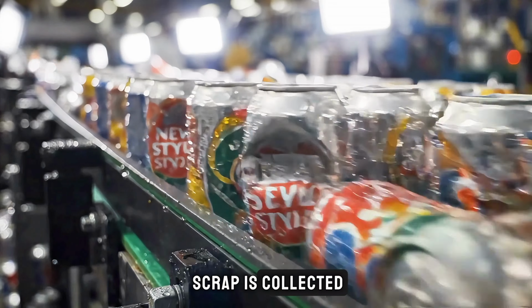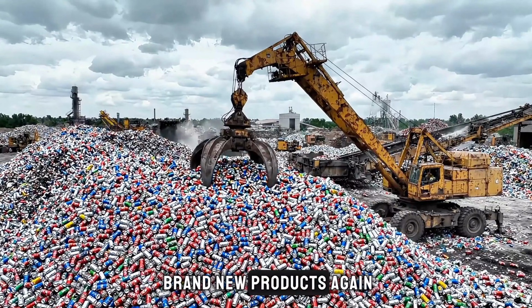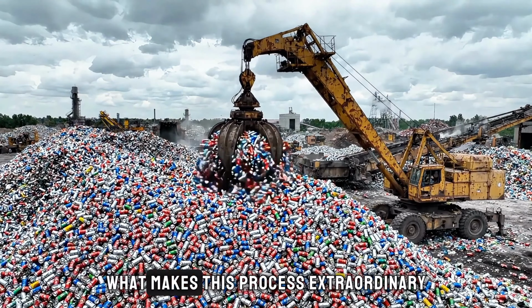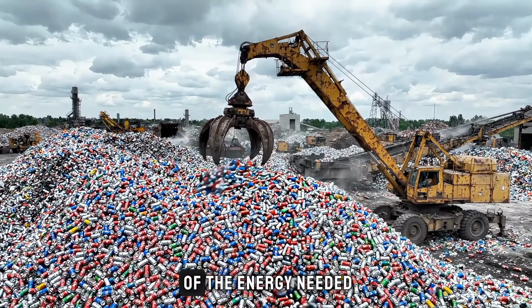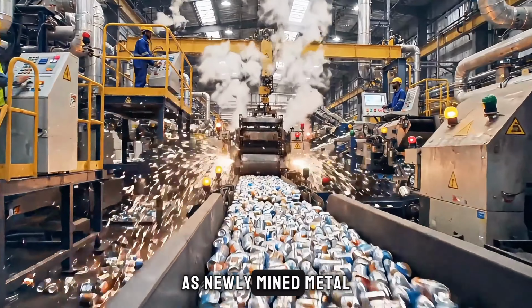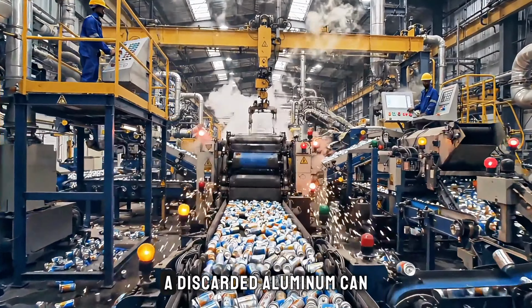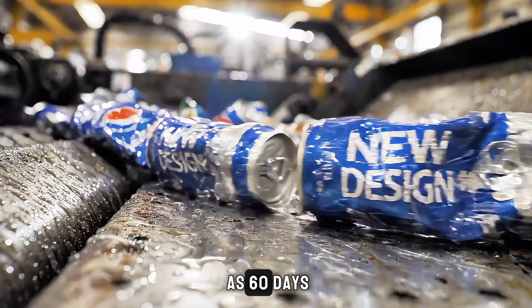Used aluminum scrap is collected, sorted, shredded, melted, purified, and transformed into brand new products again and again. What makes this process extraordinary is that recycled aluminum saves up to 95% of the energy needed for new production, while still maintaining the same strength and quality as newly mined metal. And the most shocking part? A discarded aluminum can return to store shelves as a brand new product in as little as 60 days.